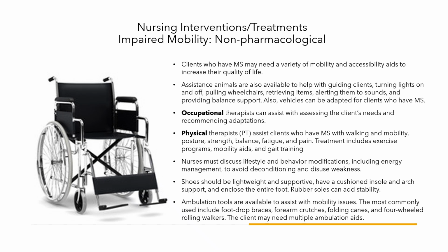Occupational therapists can assist with assessing the client's needs and recommending adaptations, and physical therapists can assist clients who have MS with walking and mobility, their posture, strength, balance, fatigue, and pain. Treatment includes exercise programs, mobility aids, and gait training. Nurses must discuss lifestyle and behavior modifications, including energy management, to avoid deconditioning and disuse with weakness.